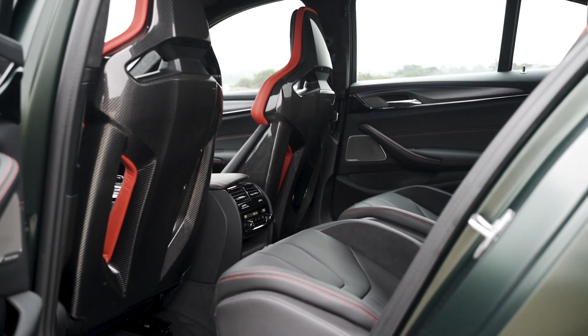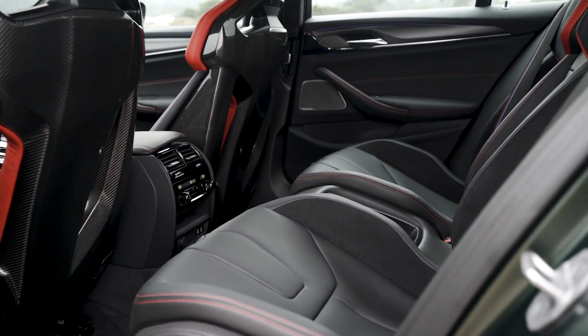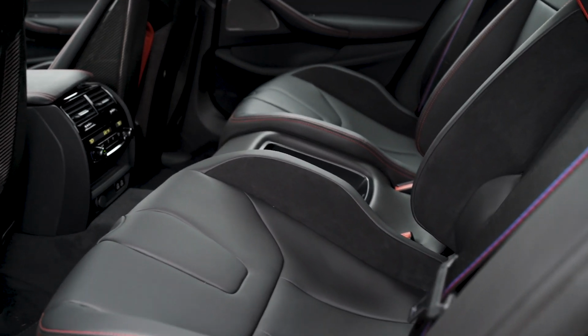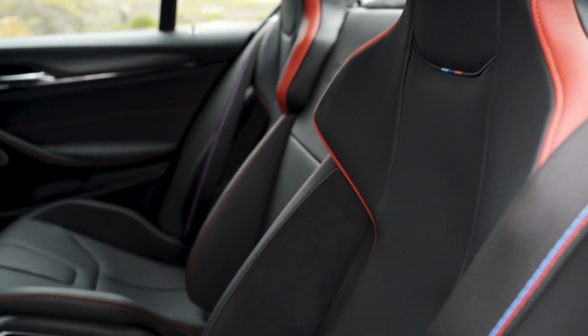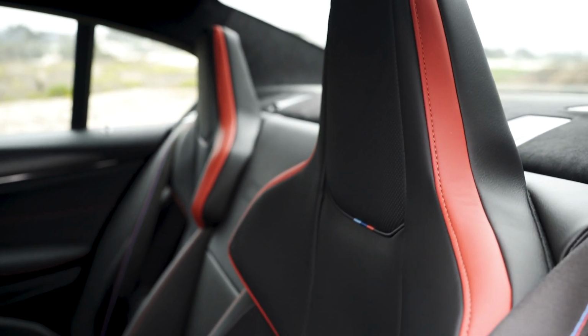to be as fast as possible. And not only are the front seats buckets, but you also only get 2 seats in the back. So this is only a 4-seater car, whereas a normal M5 is a 5-seater. The rear seats aren't like full buckets, but they kind of feel like that too. It's kind of cool, but it does limit the practicality of the M5 just a little bit.